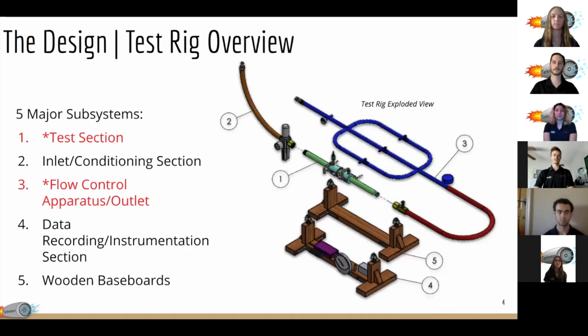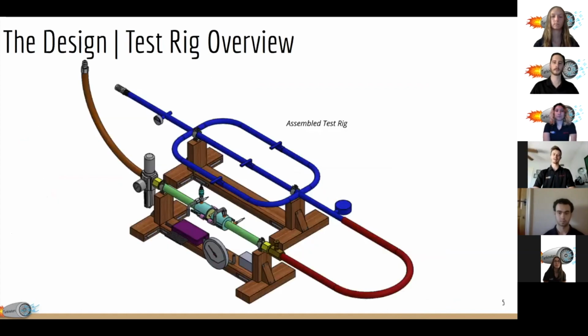To accomplish this task, we designed a compressed air test rig, which you see on the right. It's comprised of 5 major subsystems, including the test section and flow control apparatus or outlet. The flow control apparatus in blue is an apparatus that was lent to us by Honeywell. This allows us to manipulate the flow and even measure it.